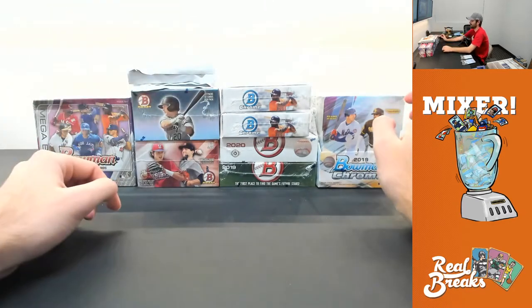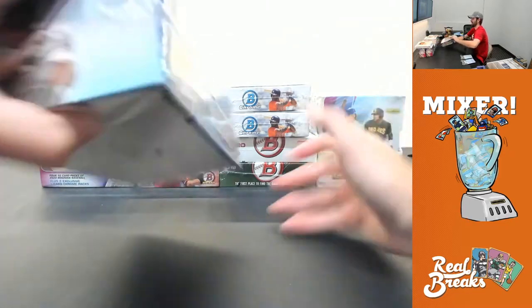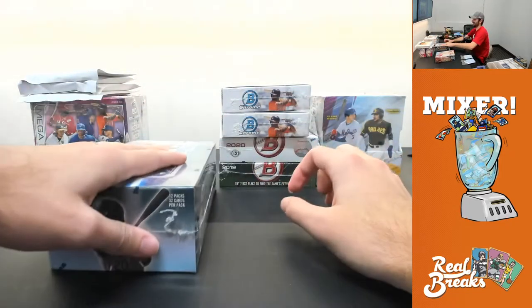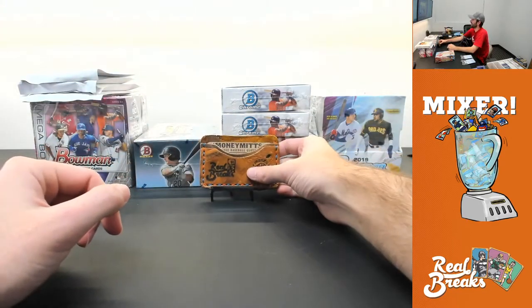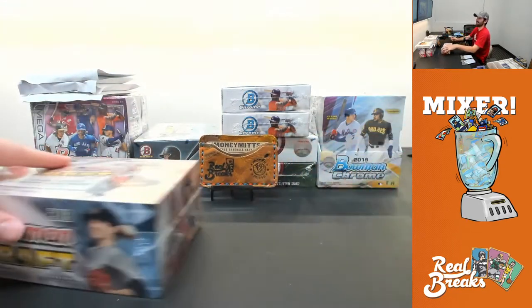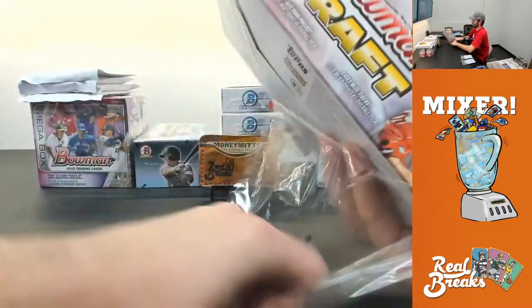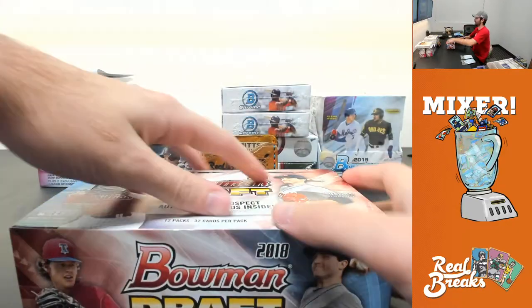So we're going to get started with that 18 Bowman Draft, and stack these very strategically. I'll slide that out, swap it, let's get our mitt out, and we'll get started. Michael, let's get that Blue Jays fire for you. But we can start out with some heat here with 18 draft, and then we'll work our way through.